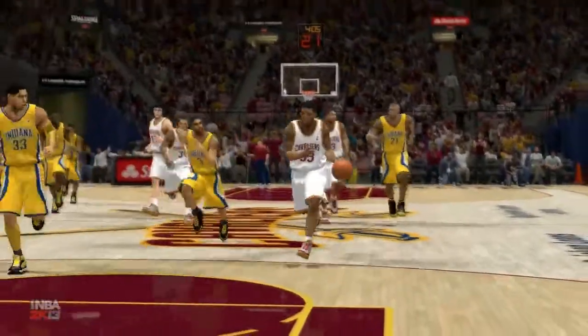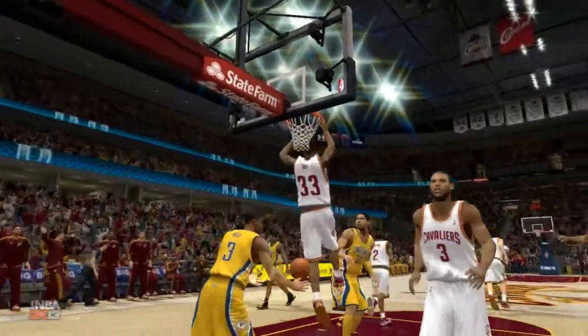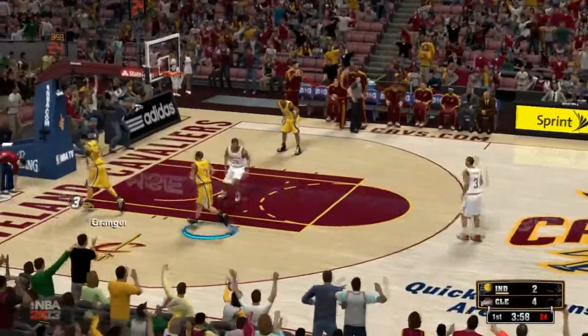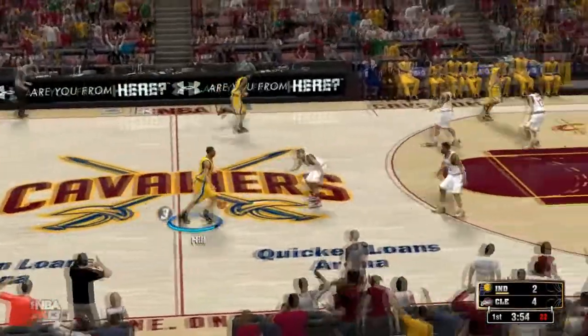Slams it with authority. That's a gut punch right there, Clark. Cough up the ball at one end and get beaten on the break at the other. Yeah, that really hurts. That's painful. First quarter, just over a minute played.